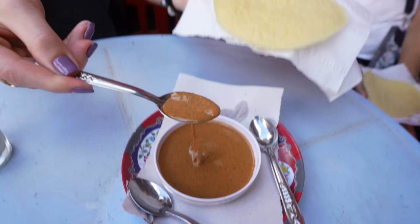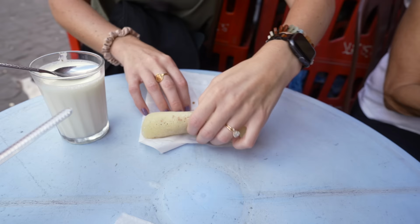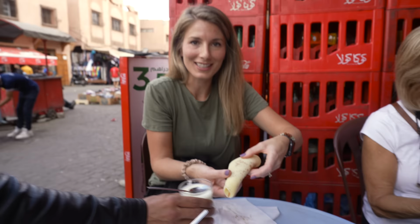So we get what we call an amlo. Mainly 3 ingredients: argan oil, honey, and then nuts. Mainly almonds or peanuts. I love how it has all of these little holes and then the filling just seeps out of it.